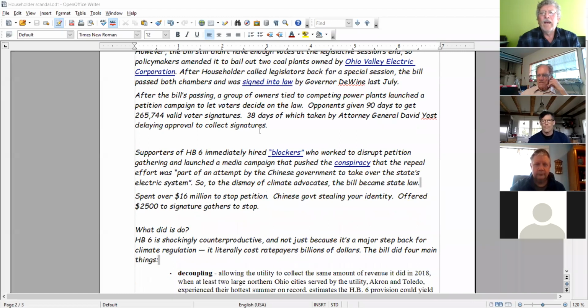anti-petition activism. Now the 16 million was only what they had to report. Apparently, they said in the article I read, that didn't include lobbyists, whatever. And they started sending out things saying these petitions were not about the power plant. It was an organized effort by the Chinese government to gather your information so they could steal your identity. We got letters in the mail, we got everything telling us the Chinese were coming for us. And if you sign it, you may as well kiss your bank accounts goodbye. And they actually started going up to people who were collecting the petition signatures and offering to pay them $2,500 if they would stop gathering petition signatures. So it was quite an overt anti-petition thing.